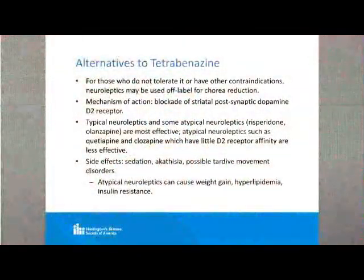There are alternatives to tetrabenazine for chorea control. For patients who would not be good candidates for tetrabenazine, we often use neuroleptic drugs off-label to help reduce chorea. The mechanism of action of neuroleptic drugs is to blockade the striatal postsynaptic dopamine receptors. Typical neuroleptics and atypical neuroleptics are both used. Side effects of neuroleptics include sedation, restlessness, and the possibility of tardive movement disorders. Atypical neuroleptic drugs have additional risks of causing metabolic syndrome with hyperglycemia, hyperlipidemia, and insulin resistance.